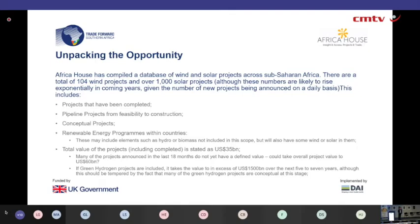So if you look at somewhere like Mauritania, and I'm not picking on the Mauritanians, they've got two massive green hydrogen projects, sort of 40 gigawatts of green hydrogen, but the cost associated with that is about 4 to 5 times the GDP of the country. So how do you get past that?